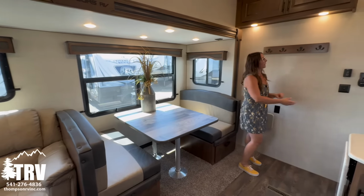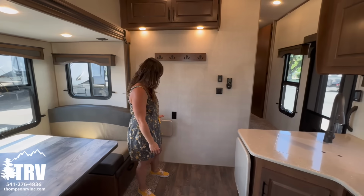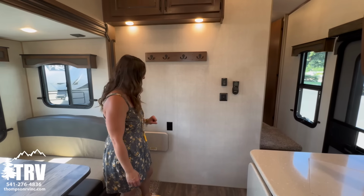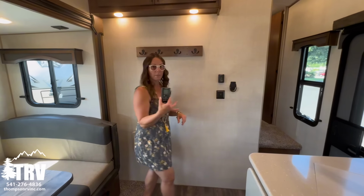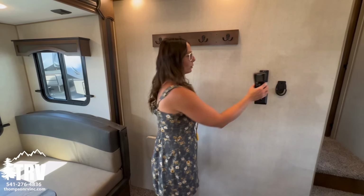Right here, when you walk in, you've got a place to hang up all of your coats. They even give you a little flip-up countertop extension to make a little charging station so you can plug in your phone. Digital thermostat in the Titanium series. Also, we option in the Max Air Deluxe vent fan. So there's one in the kitchen, one in the bathroom, and one in the bedroom.